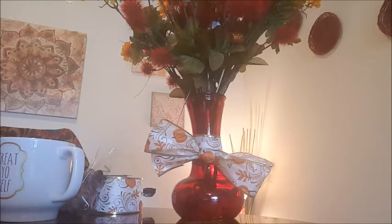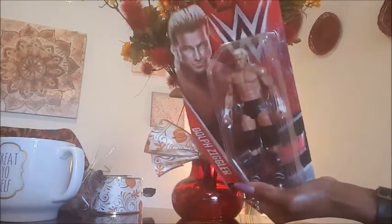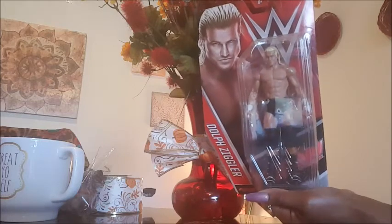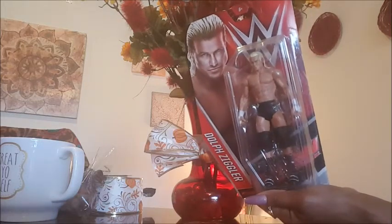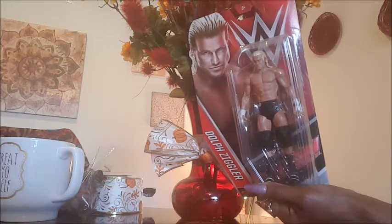Let me just show you this one product I got from Big Lots for my son for Christmas, because they still had those toys on sale. So I picked up him another WWE action figure, or whatever you call these things, wrestling figures. The other ones that I got, I paid $2 a piece. But this one right here, I paid $4 for. So they got a good toy sale.